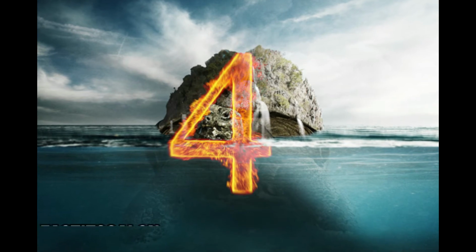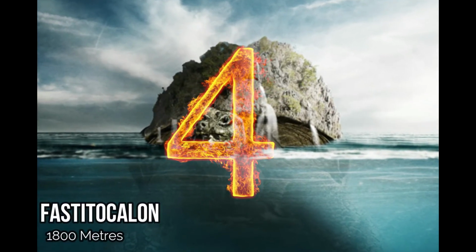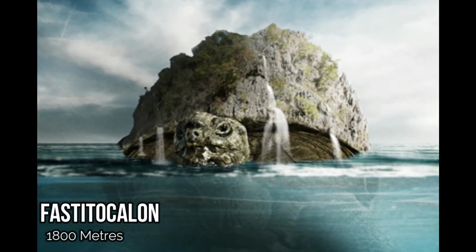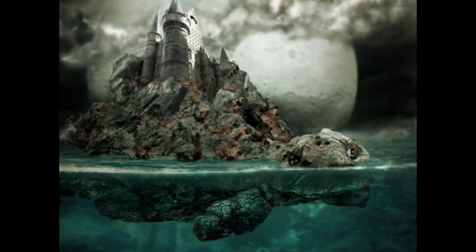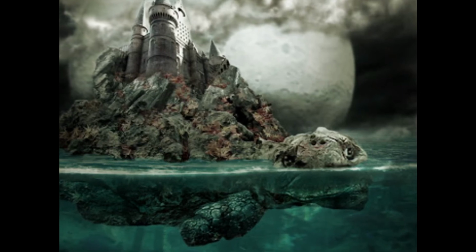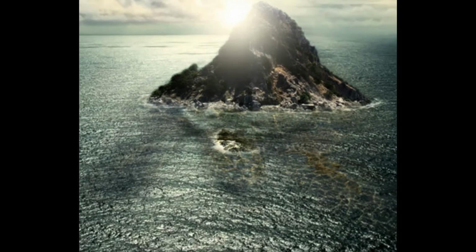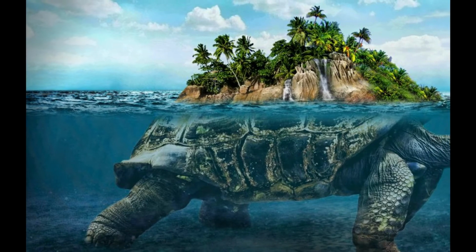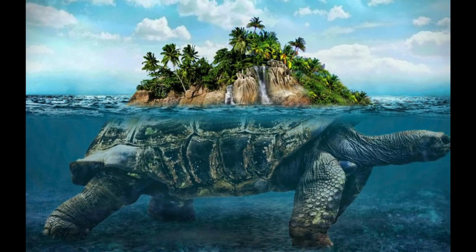Number 4, Fastitocalon, Lord of the Rings, 1,800 meters. The legendary sea monster from Middle-earth, Fastitocalon was the last of the mighty turtlefish and is only mentioned in the Hobbit-verse. Now, I use the word mighty because it is mighty indeed, at least in terms of its size, of course. After all, this legendary sea monster grew to the size of a small island, and vegetation would often grow on its back when not submerged, adding to its deceitful appearance as an actual island.